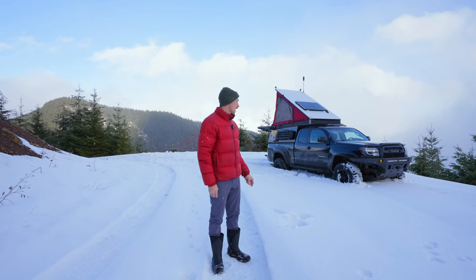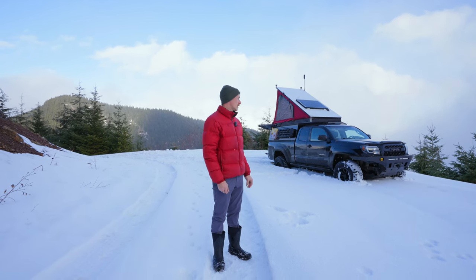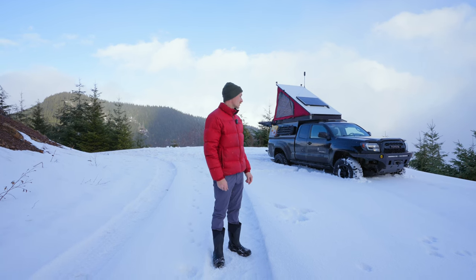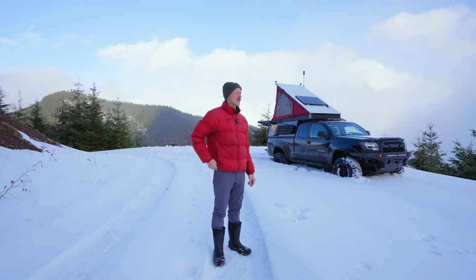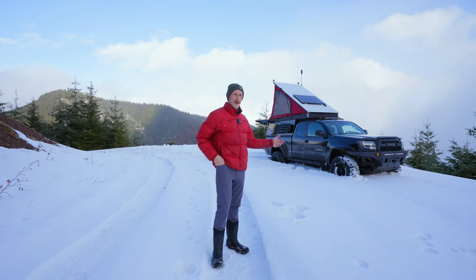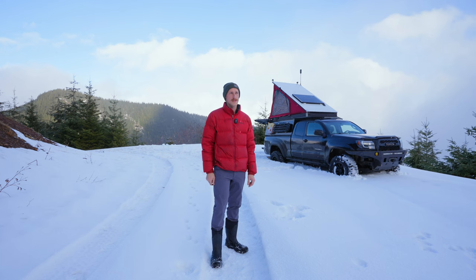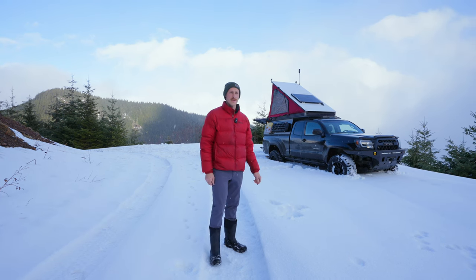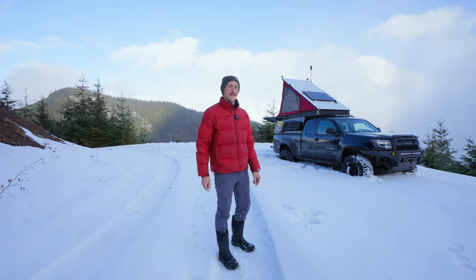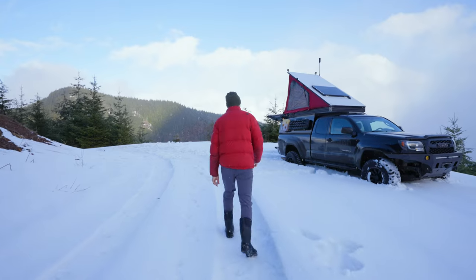So, yeah, it's a C4 bumper. I've got a 1,100-pound winch on it. It's got onboard air with a Smittybilt air compressor. The tires are 33s, STT Pros, and there's a diesel heater. I'll kind of show you around inside the camper as well.